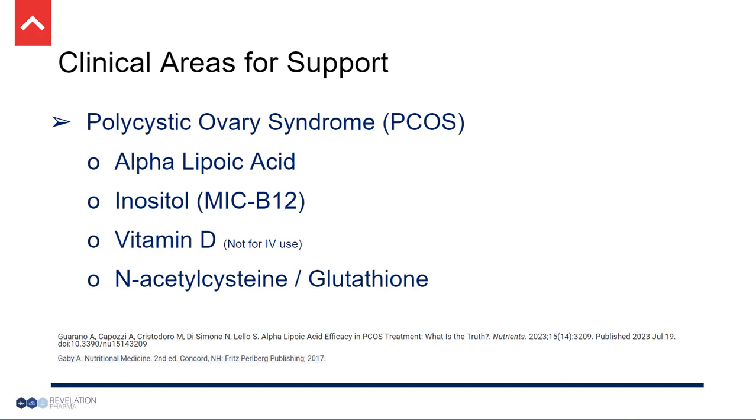Then we've got polycystic ovary syndrome, or PCOS. So here are some major players that can help in that area. So alpha-lipoic acid, inositol, which is commonly in a MIC-B12 complex in the compounding world. Then vitamin D, again, not for IV use, but IM injections. And then N-acetylcysteine or glutathione on the antioxidant side.